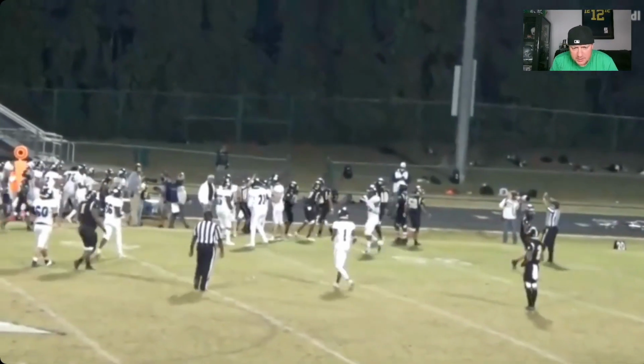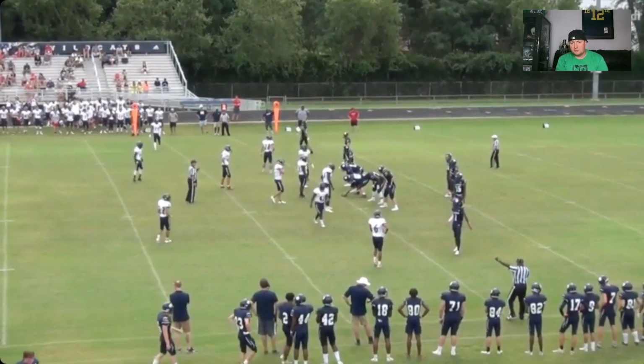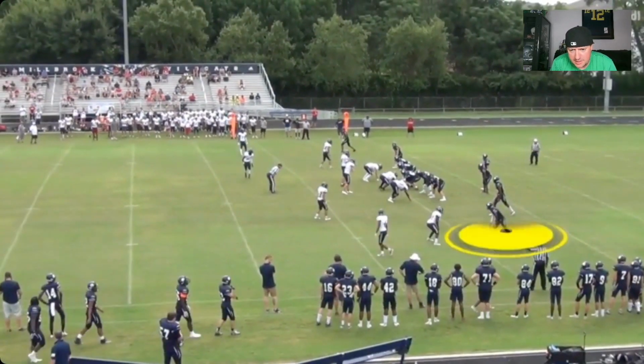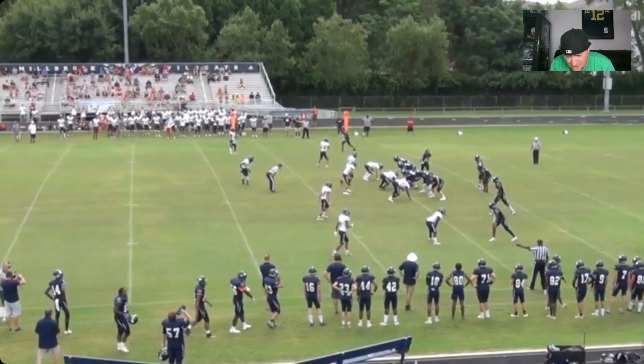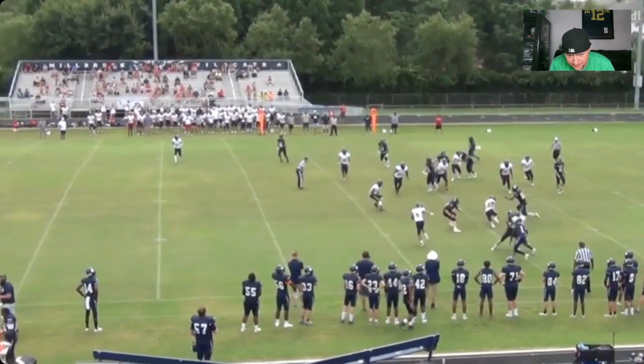It's a good block. I don't think you need to put that in there, but this is a good block. You can show us that you can block a little bit. Let's see. Outside, I think. Usually it's on the inside. There he is. He is on the inside.